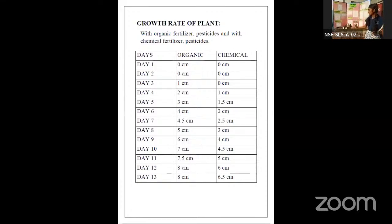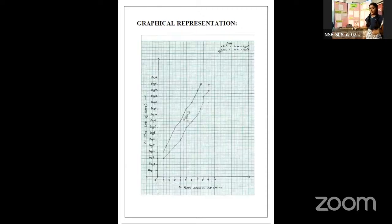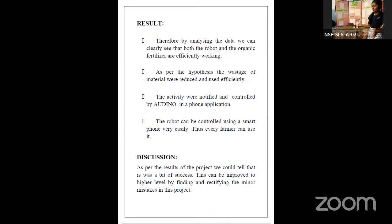And also, the reason why I chose Arduino is that it's very cost efficient and flexible. Arduino is a microcontroller, so whatever command I give it, that is how it functions. This same robot can be made to do watering and harvesting or any other work which I want to do. So this is how it works. If you have any question, you can ask.